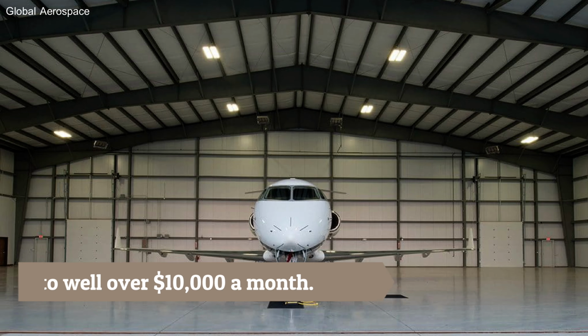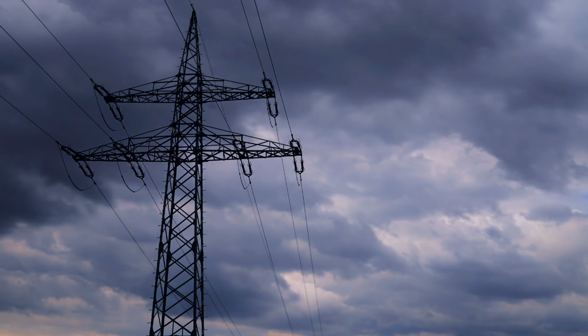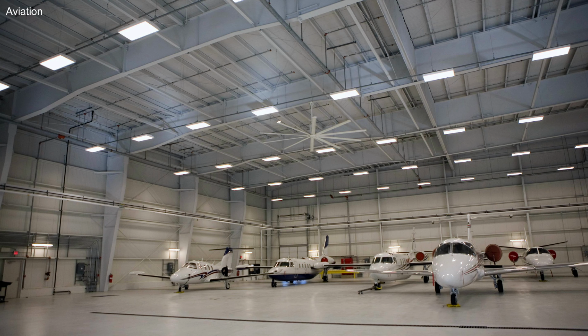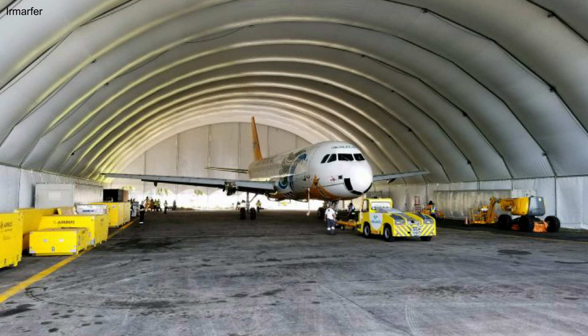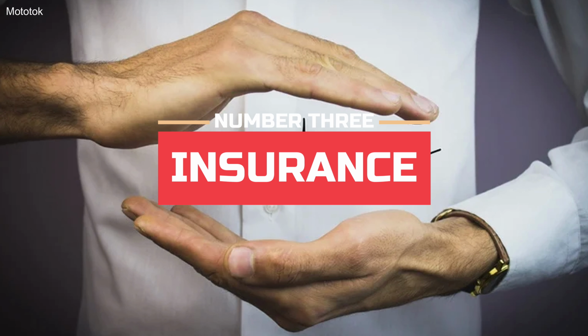Number 2. Hangar, $130,000 a year. Hangar costs per year can range from $2,000 to well over $10,000 a month. Hangar fees typically include the cost of electricity, water and sewage, hangar rental, and aircraft insurance. Some hangar owners also charge a monthly or yearly fee for aircraft storage. Aircraft that are kept in hangars are generally better protected from the elements than those that are left out in the open. Hangar fees can vary depending on the size and location of the hangar, as well as the services that are provided.